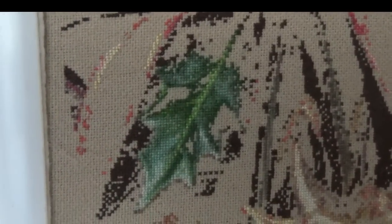So we'll bring it close up for some detail shots. Look at that leaf. Holy shnikes. And the dragon, and you can start to see the stocking popping up. I really need to get back to work on this one. This one is on 28 count mushroom Lugana, I believe.